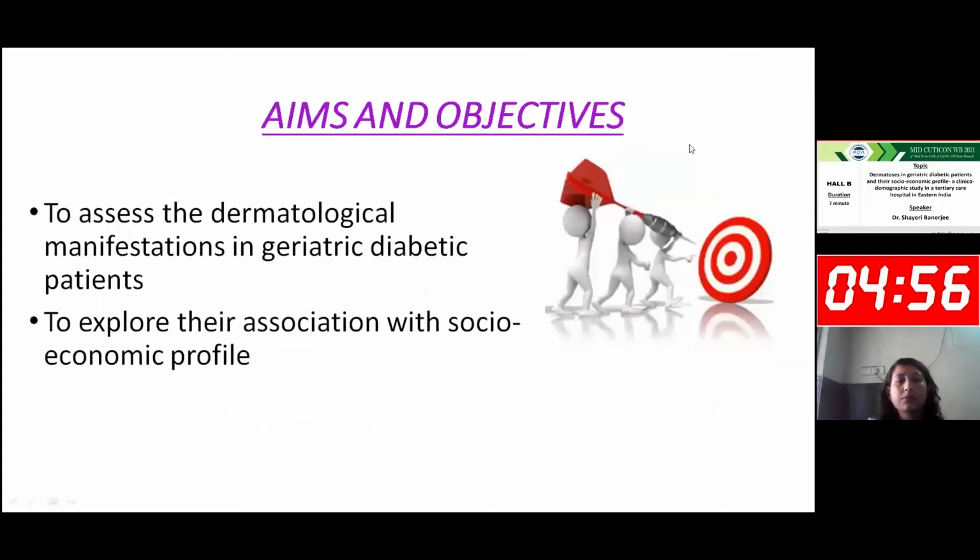Next, my main aims and objective was to assess the dermatological manifestation in the geriatric diabetic patients and to also explore. Now we're having a lot of problems with the technical team, I guess. I'll just start with the aim.